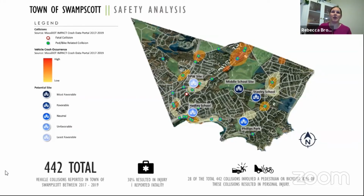And what we see here is that the DPW site is located right on Route 1A, right where there is a very high concentration of crashes at the driveway. The Hadley School site is located a little bit off of Route 129, but there is another crash cluster located right on Route 129. And both of those schools have a lot of pedestrian crashes also in the surrounding area. Now, the majority of the ones near the Hadley School on Route 129 are actually happening during the summertime and are more related to people going to the beach. But again, it is still a vehicular crash cluster as well.